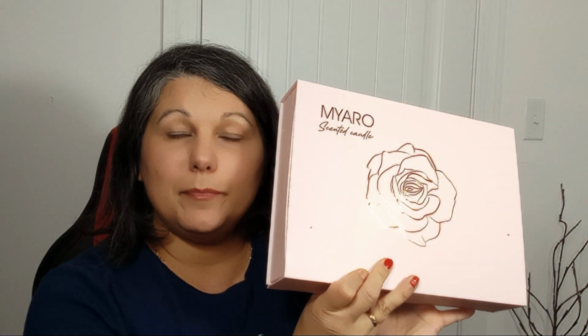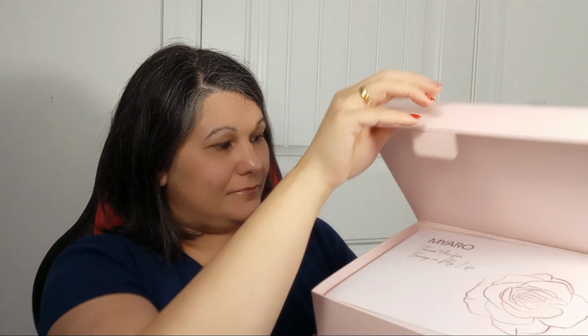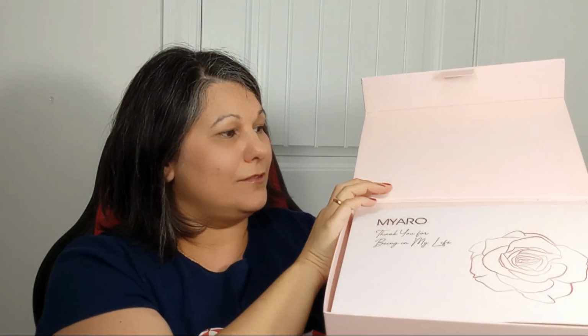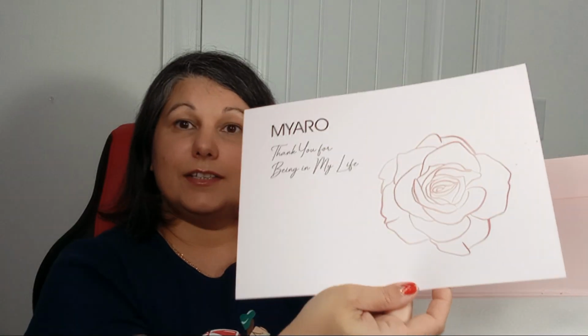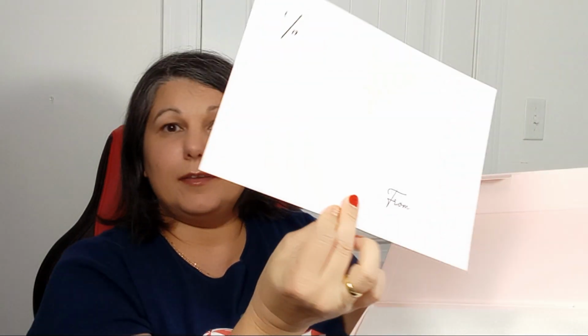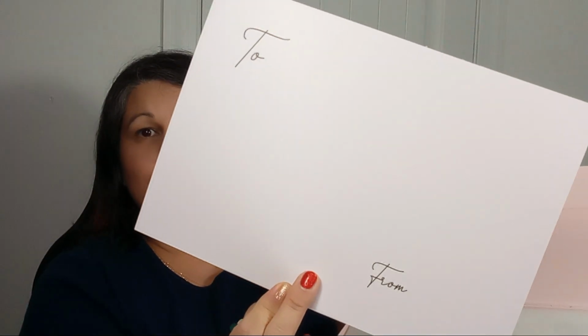It's a very pretty box. It will make a great gift. Oh wow, it smells very good. So it comes with a card, and on the back you can write to and from, and you can add the name of the receiver and your name.